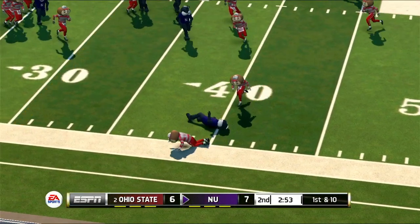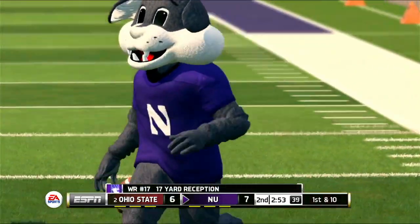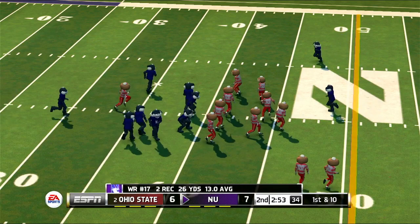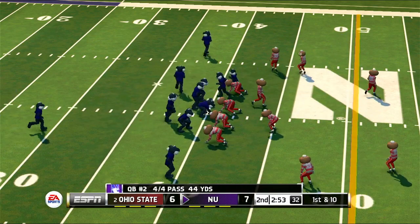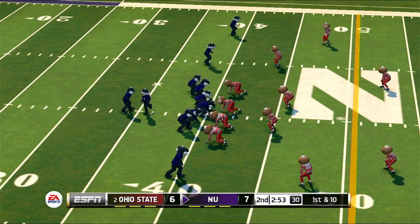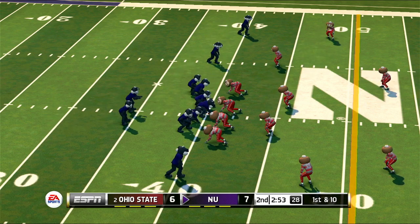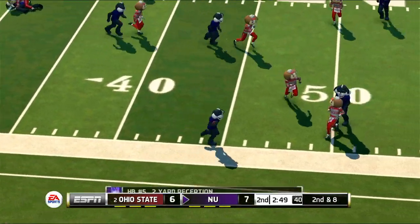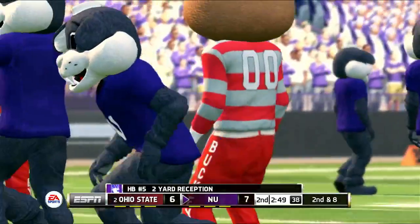Caught, open field. This passing game can be very effective if you don't get enough pressure on the quarterback. They use their personnel well and can be very tough to defend. Gets it. He's in space. He goes out of bounds at the 43-yard line.